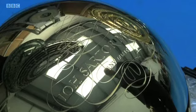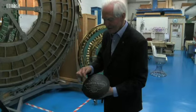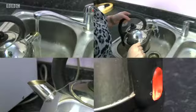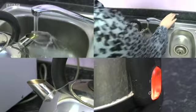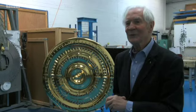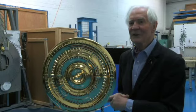So the engraving was done here in the unit. It's John Taylor from the Isle of Man who invented it. And how many times a day do you do this? Well, next time you make a nice cup of tea or coffee, you can thank Dr. Taylor. He's the man that invented the thermostat control for the cordless kettle. We reckon that the controls were used 1 billion times a day, clicking away somewhere around the world.